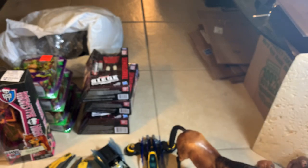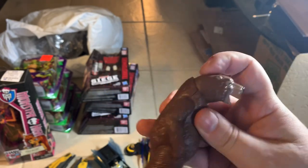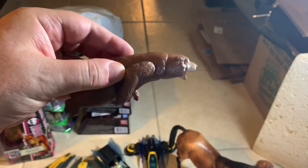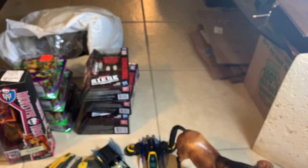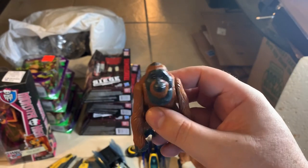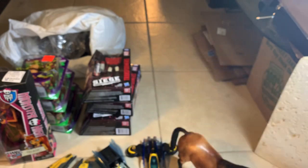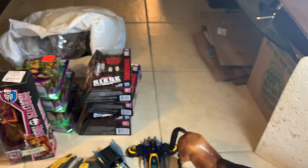So those two, the bear. There's a bear here that's pretty interesting because his head can go that way or that way. So you can have him in four legs or two legs. And there's an orangutan. All 2000s. I'm going to keep the orangutan no matter what because that's cool. And a kangaroo. They're all from 2003 to 2005.